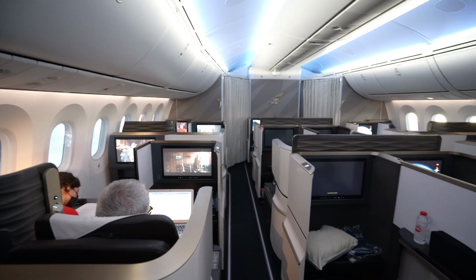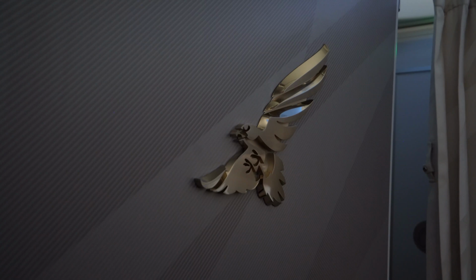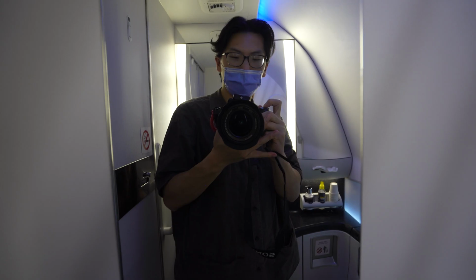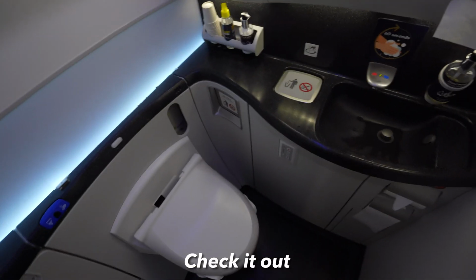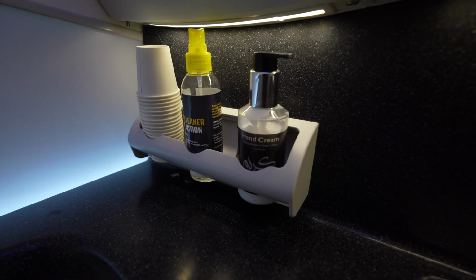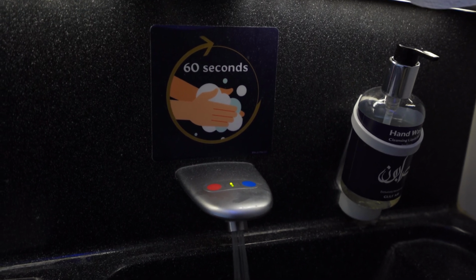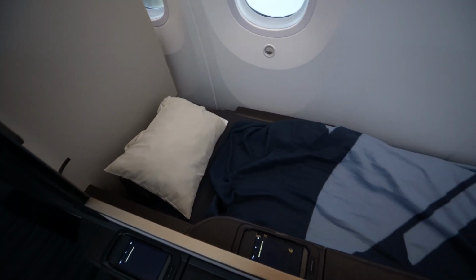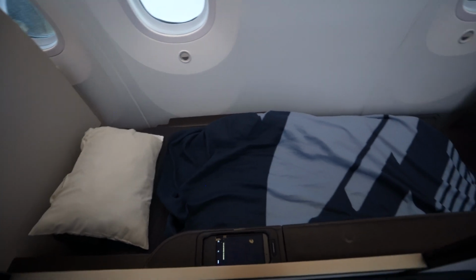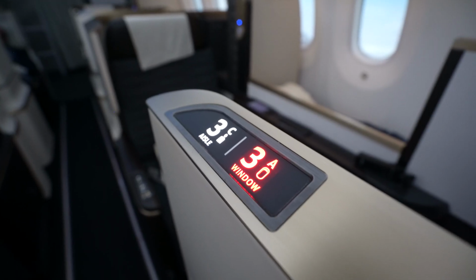With the meal service wrapped up, there were about 3 or 4 hours of the flight left to go. The business class restrooms are pretty spacious in here. Check it out. There's plenty of space, especially for a Dreamliner. After freshening up in the restrooms, I decided to go back to my seat and get some rest. Normally, I like to stay up during long-haul flights, but I was really tired at this point, so I turned on the Do Not Disturb.